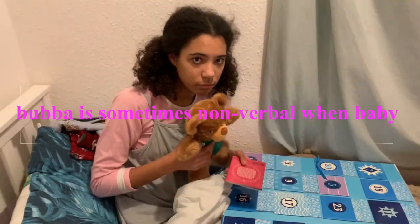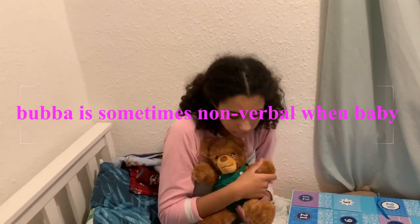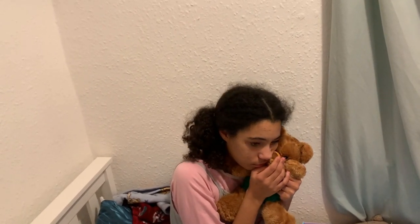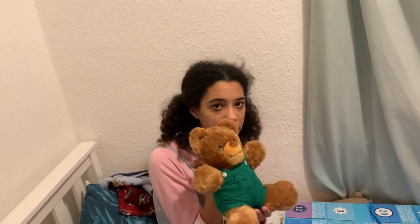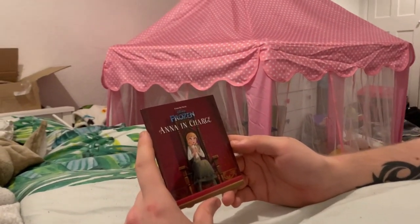This is Stuffy for tonight. His name's Barney. And Bubba made him all by herself. We got this bear making kit from Tesco. We named him Barney because there's this cake that we can get in England called Barneys. I think they're probably German or something. But yeah, he looks like Barney. He's so adorable. And so is Bubba. This looks okay.